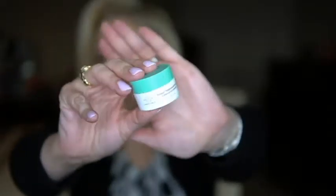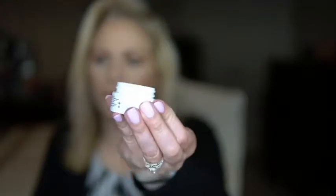So the birthday gift this year is a little mini of the Proteini Polypeptide Moisturizer Cream. Cute little jar. So does this have, yeah, this is just straight the product. It doesn't have the little pump thing.